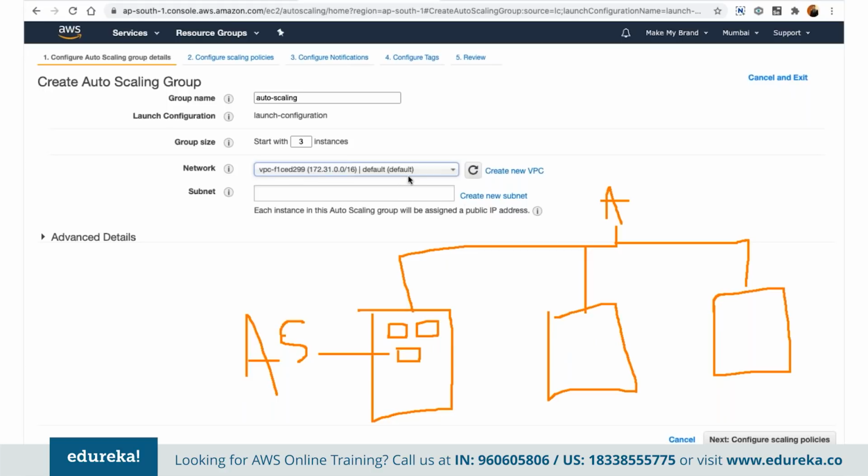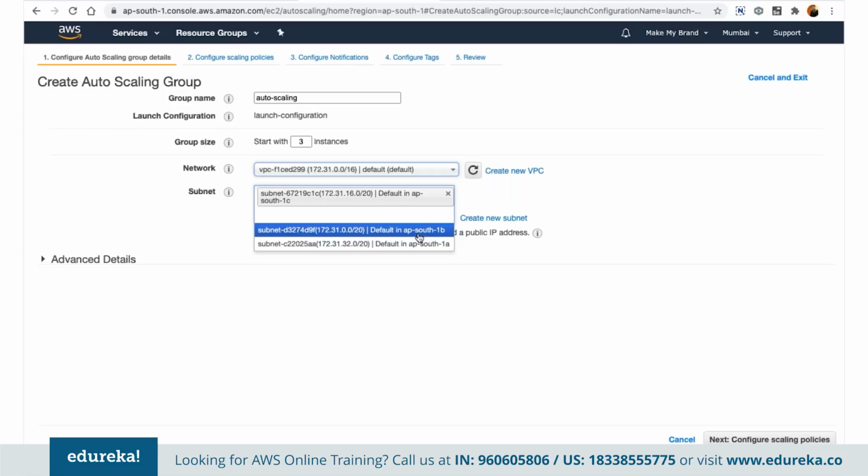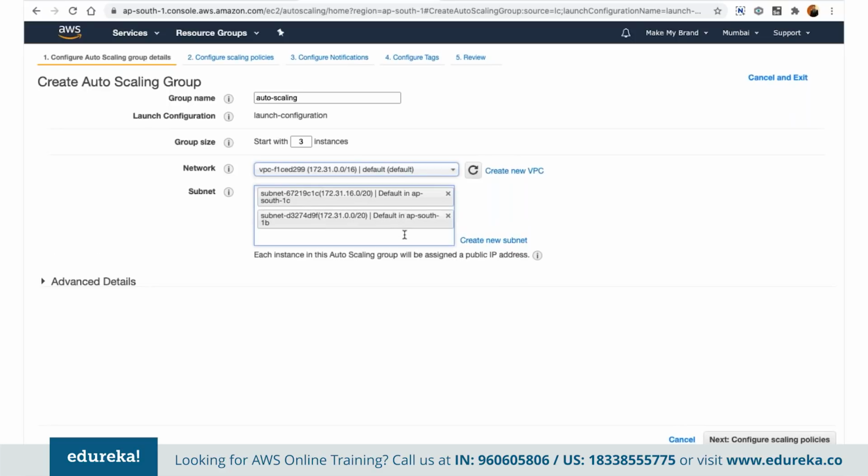And then we can choose a network in which we want to define this. For example, we want to use a default VPC that we have access to. We can choose the default one. And then we can choose a subnet in which we want these to be deployed. Subnets are like, we have different subnets defined for different zones. So here we can choose, either if you want all the instances to be deployed only in one subnet. For example, when we're talking about multi-tier architecture, then we may have private subnets, and we may have public subnets. So we can choose in which particular subnet we want to have this application or all the instances deployed.